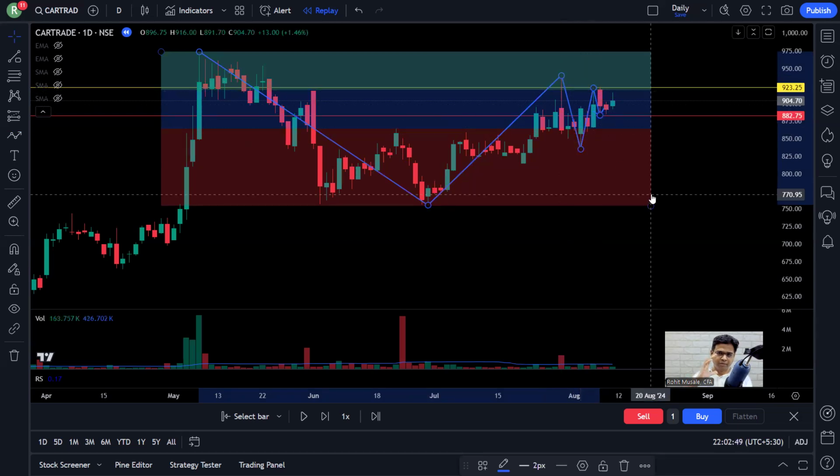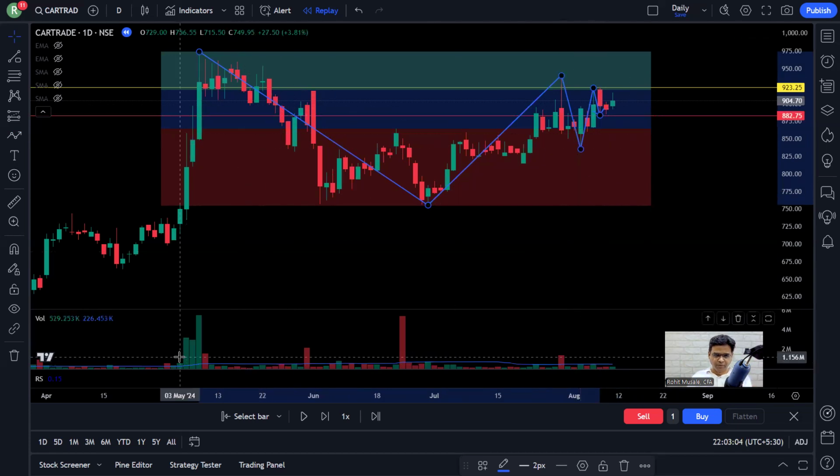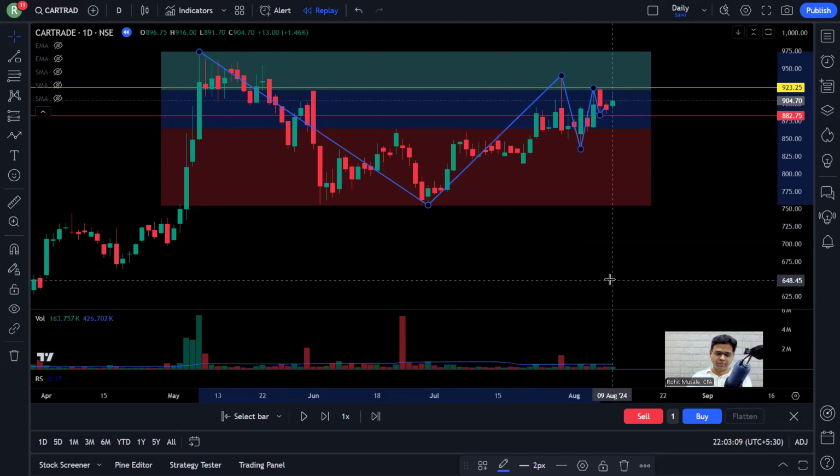Okay. And every correction becomes smaller than the previous correction, which is what we are looking for. We are looking for contraction in price and we are looking for contraction in volume. So this is contraction in price. And as you can see, after a high volume rally, you get a low volume consolidation. So minimum 4 points in the base, minimum 2 contractions in the base, and the moving average.